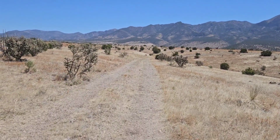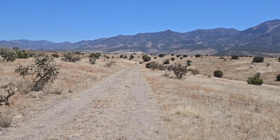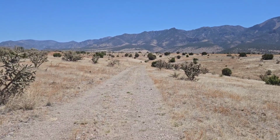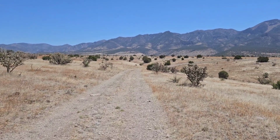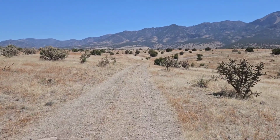People have been having trouble with Apache Kid Wilderness. Apparently the trails are in horrible condition. A lot of deadfalls, overgrown, and non-existent in some parts was the note.